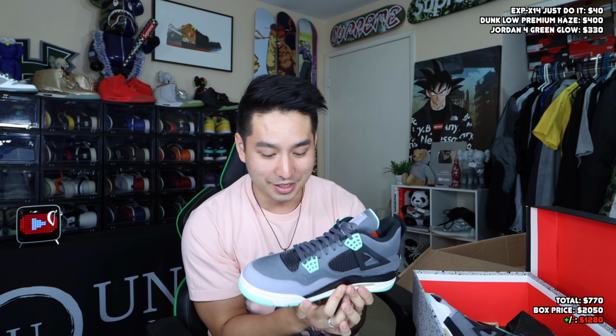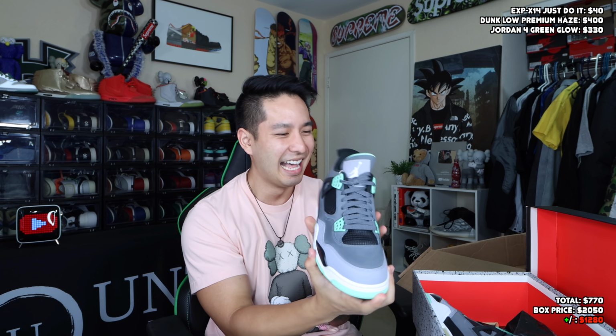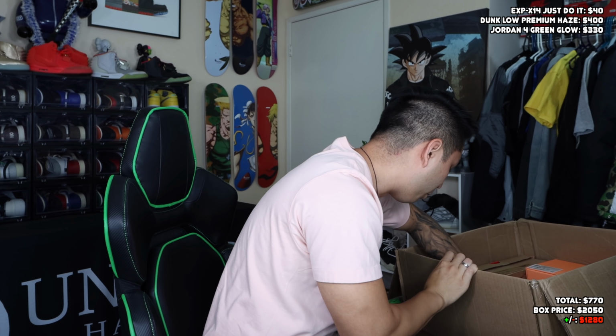I am very happy with this, and unfortunately to say, I will not be selling this one because I'm keeping it. A size 10 is a little bit snug for my foot, but I can't pass this one up again, man. So gonna be holding on to that one. Very cool in here. I was not expecting that at all. That's super sick to see. All right. Oh, whoa, that is interesting in here.